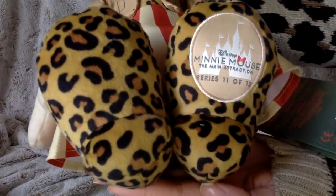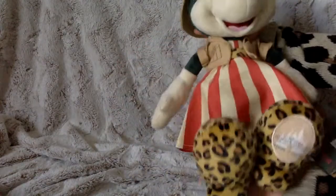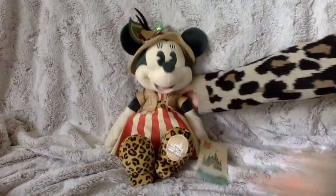Her little shoes, the stamp series 11 of 12. And she does have a little tail. She is one of my favorites, personally.